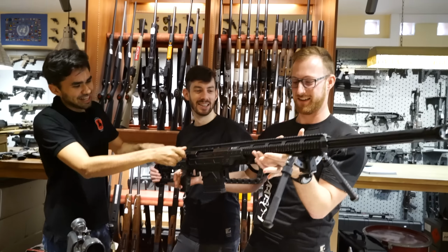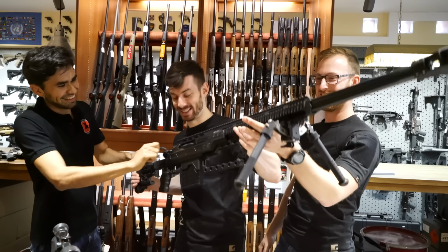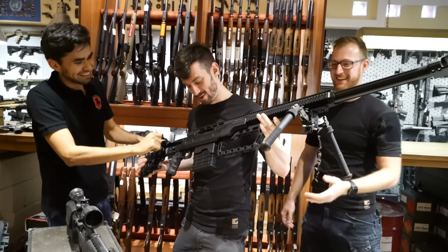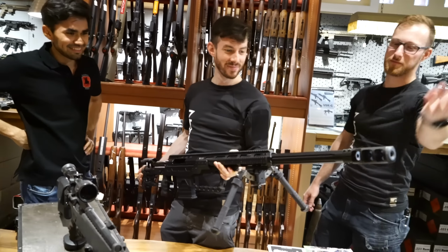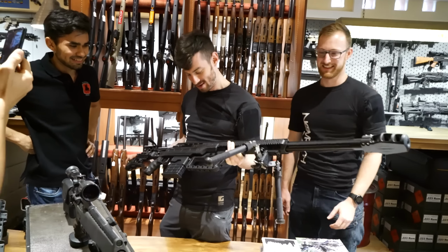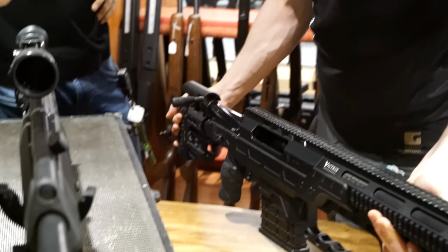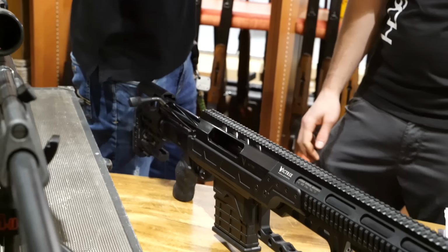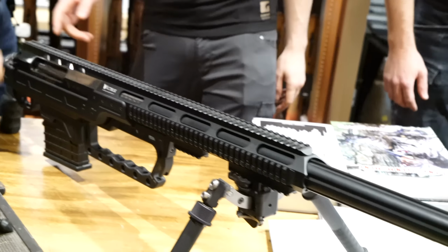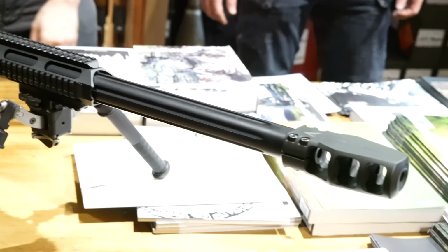Mate, try. Check out that ball. Check it out. Wow. That's really heavy. Why is it so heavy? It's the muzzle brake. Is this the barrel that makes it so heavy? The barrel, yeah. Is that an aluminium chassis or what's the actual material? The stock is made out of aluminium, yeah, but the receiver and the barrel is of course steel. Wow. Man, look at that. That massive ball is bigger than a Glock.